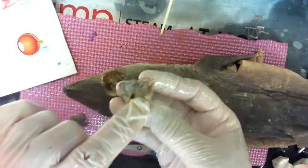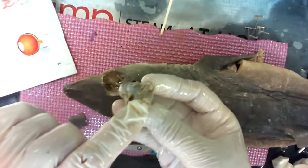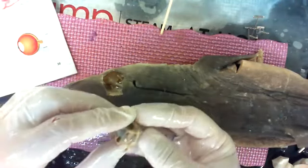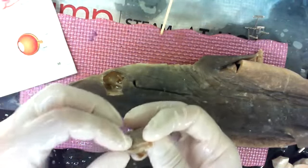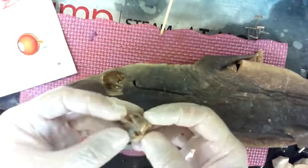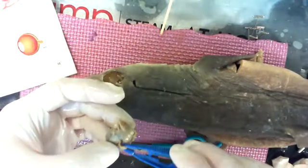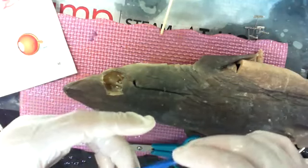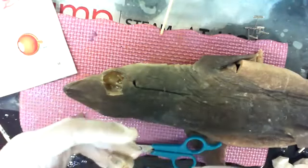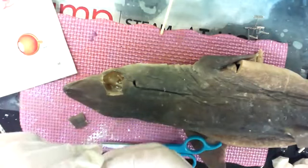See that one? See how it's a tube? Looks like a tube? Not a muscle. That is the optic nerve. These other ones are all muscles. See the muscles coming out here? It's a muscle, a muscle, a muscle, a muscle, all muscles. And then the optic nerve.